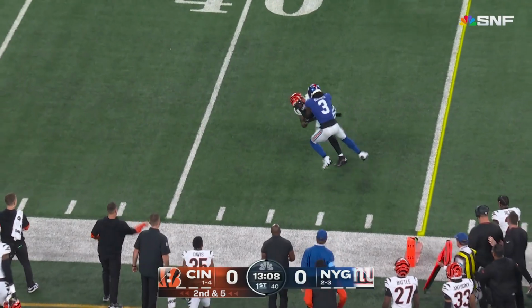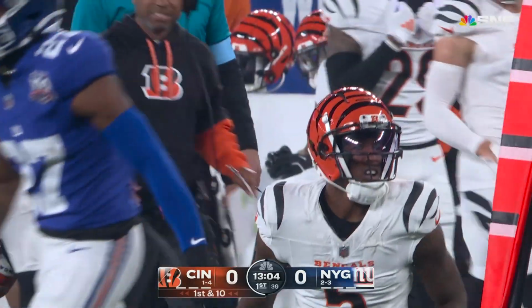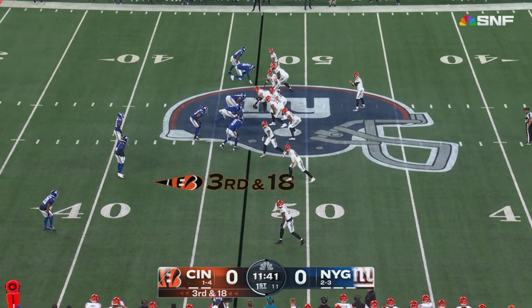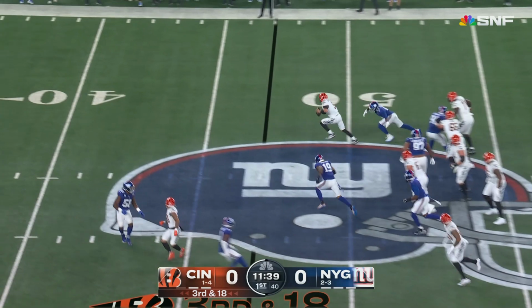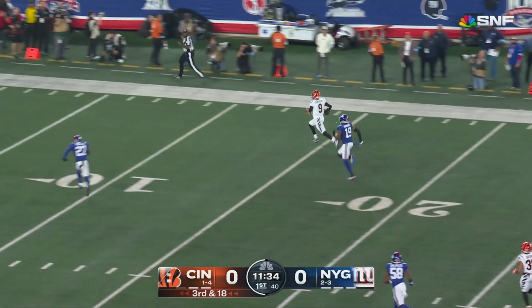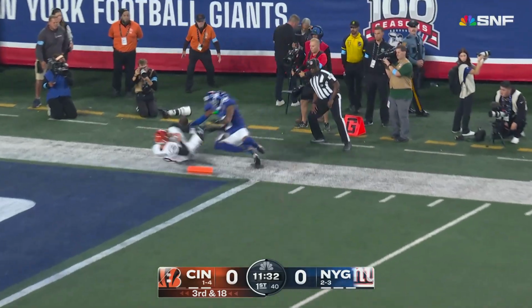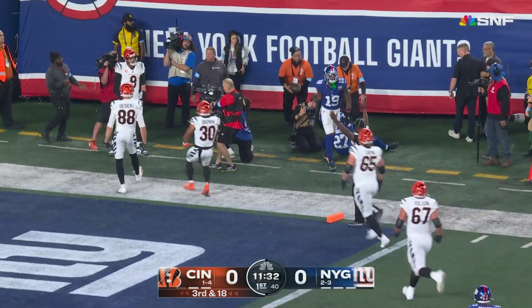Burrow the throw. T. Higgins the catch. On the edge, pulls away from Deonte Banks. That's a first down. Chase, Higgins, and Gesicki all at the bottom of the screen. Joe taking off. Oh, he's got a ton of room. Might take it all the way. Inside the 10. Burrow to the pylon. He's in for the touchdown.